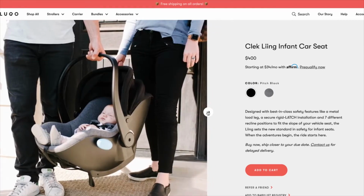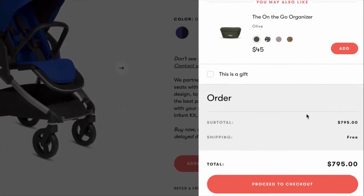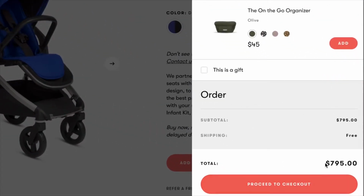Clek, a car seat adapter and an infant insert, which allows you to place your newborn in the lie flat option safely and securely. Now this option is going to run you around $795, but if you're not looking to spend that much, you can purchase these accessories individually as well.